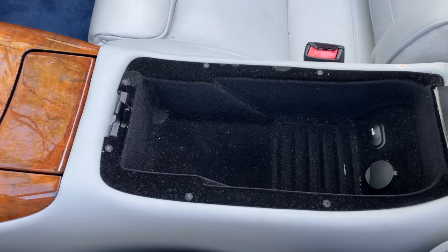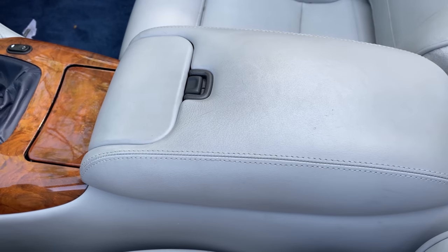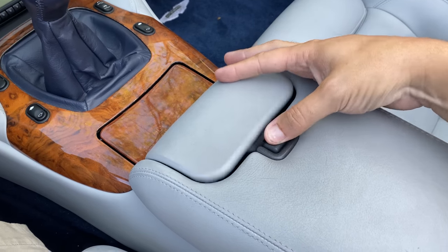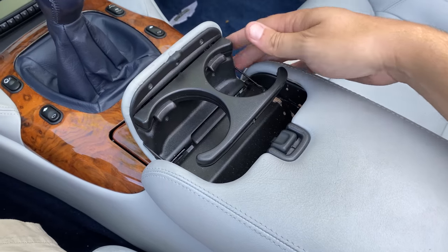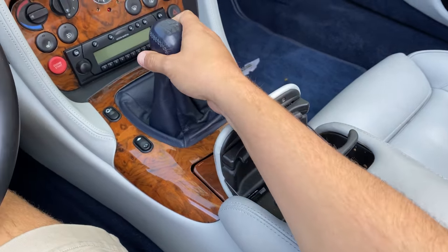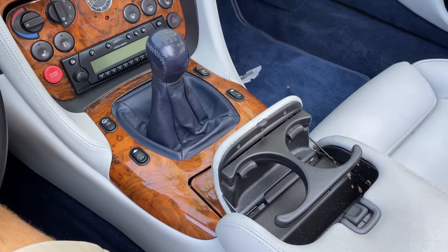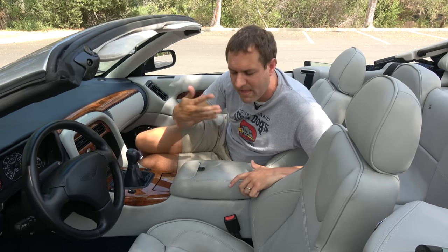Now, if you wanted, you could opt for cup holders in this car, and the owner of this one did just that. You push this little button, the cup holders pop out, and then they pretty much block access to the manual transmission. You can't really have a drink in them and still shift gears. It was kind of an afterthought, clearly, but they're there in case you have an emergency and you need somewhere to place a cup.